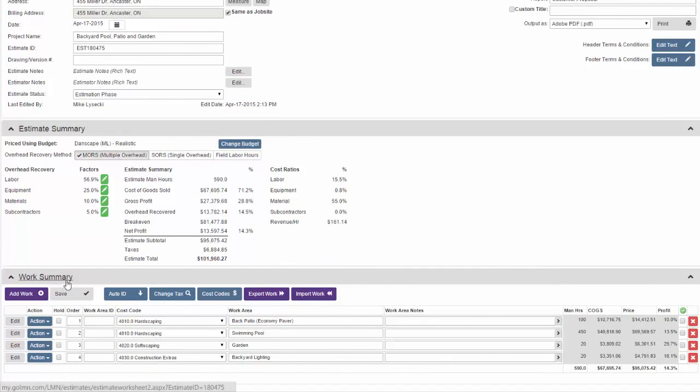Moving down here, I get to the work summary, and this is where all the pricing magic happens. First, you probably want to create subtotals for your customers. If it's a small job, you may only need one work area. But if you have a larger job, you may want to break the estimate down by sub areas. In this case, I have a large, almost $100,000 job. So I've broken it down by back patio, swimming pool, garden, and backyard lighting, giving the customer a subtotal price for each area. Now, how did I get those prices?